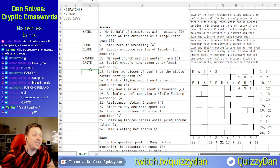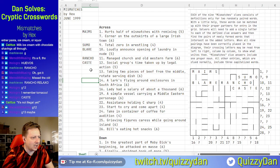Two pieces of beef, B-E. Or maybe from the middle it could be E-E. Rotate. I'm going to come back to 13, not sure what's going on there. 14, the larks flying around enclosures in South Africa.